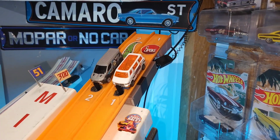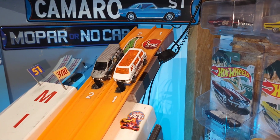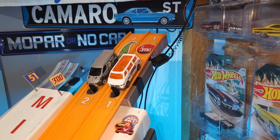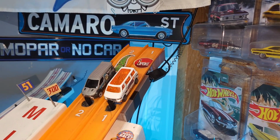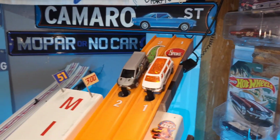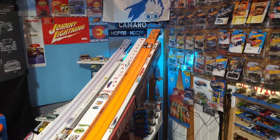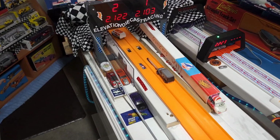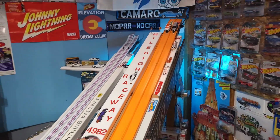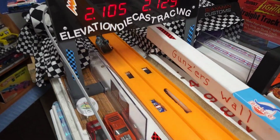Next up, staged and ready in lane number 1 is the Hot Wheels Race Team Dodge van, driven by Zelda Diecast Racing, taking on the, I guess we'll call that the Pep Boys Transit van. We're going to let Isaiah's race team drive that one. Wow, 2:103 to 02 to 22. We'll switch them up. 2:103 is the time to beat. Wow, 2:105, moving that Transit on to the next round.